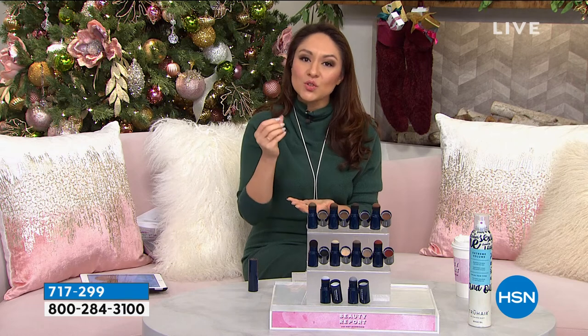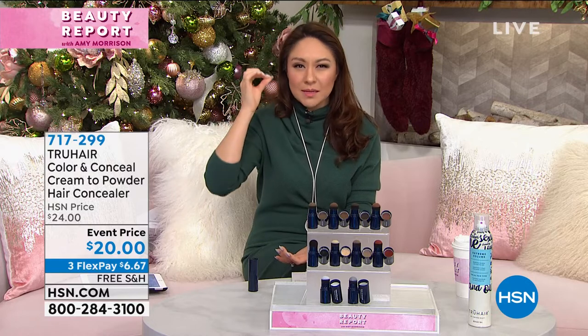So it starts as a cream. So what does that mean? That means the application is gonna be no mess. That application is gonna be seamless and sleek. Then it's gonna turn into that powder that we know and we love from True Hair. This is a targeted concealer for us. $20, three flex payments, free shipping and handling.